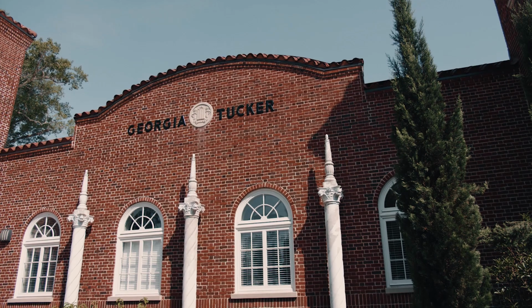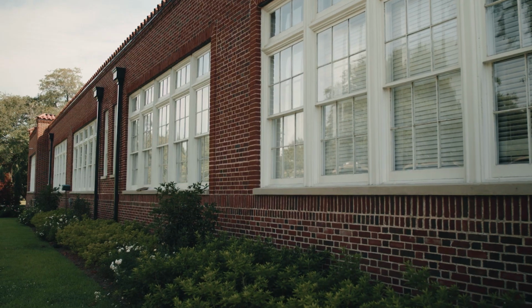As such, Georgia Tucker School is a very important part of the heritage of Monroe, since so many people who have grown up in Monroe had earlier generations of their family who attended there. My father, my brother, my two sisters, we all went to Georgia Tucker. And there were just so many people here that were so interested in saving Georgia Tucker, such a magnificent structure with so much history.